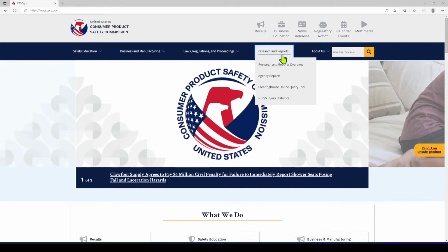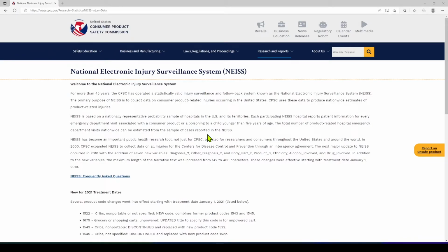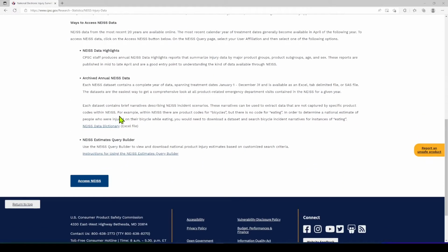You can click this. And there's actually two databases that you can access. This Clearinghouse Online Query Tool, but what we're going to use is the NEISS Injury Statistics. So click this, and you can learn all about it. There's about 80 some hospitals, how it's made, some frequently asked questions. But what we're going to do is go down to the bottom. It says Access NEISS. Click this.